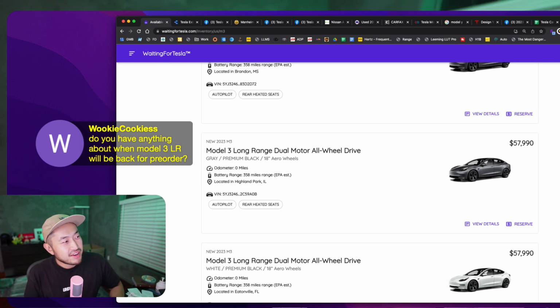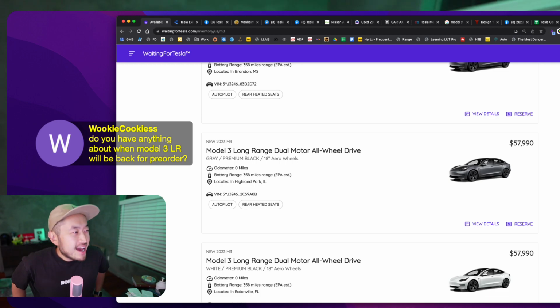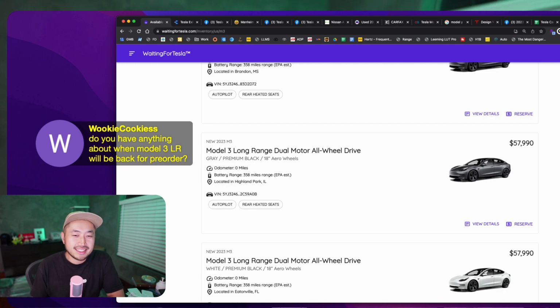Do you have anything about when the Model 3 long range will be back on pre-order? Sorry, definitely some thirsty here. So yeah, no idea. I suspect Tesla's going to announce the pre-order for the Model 3 long range next year, when they also announce what they're going to do about the tax credit, probably on January 1st. But that's just what I suspect they're going to do for it.